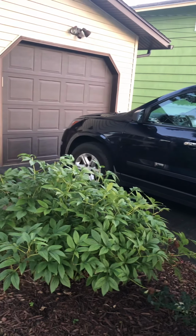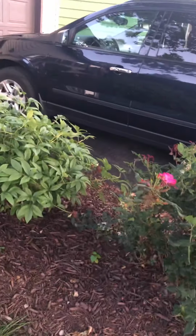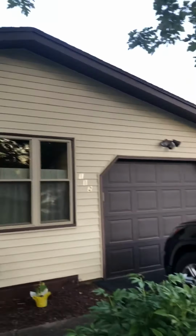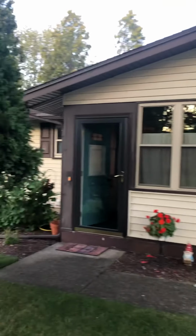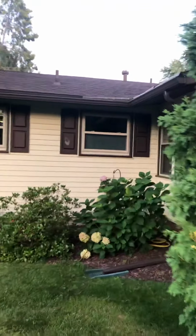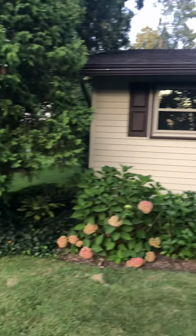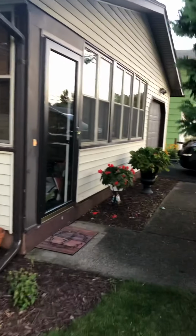We've been moved into the house for a week now. This is the house. There's the side over here. We'll go around the outside first.